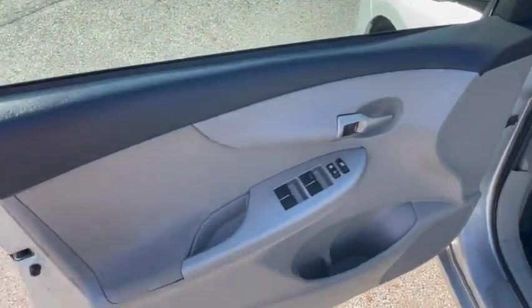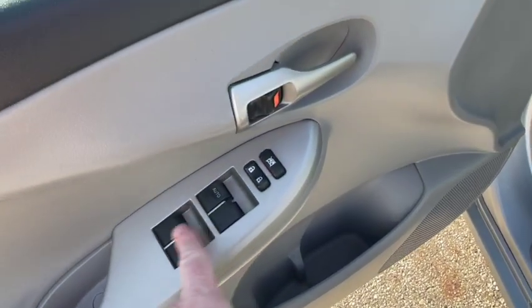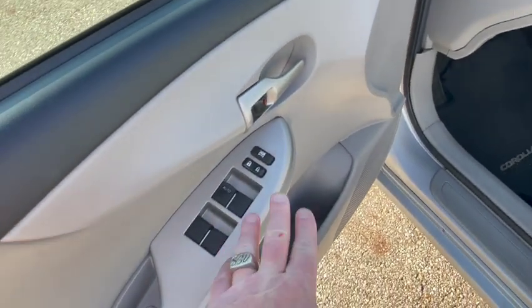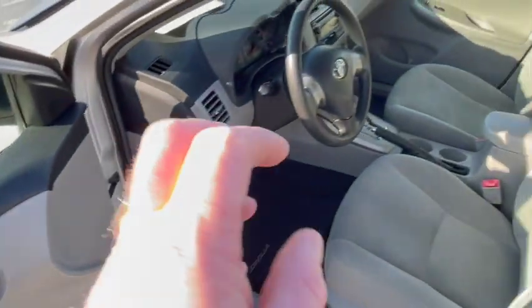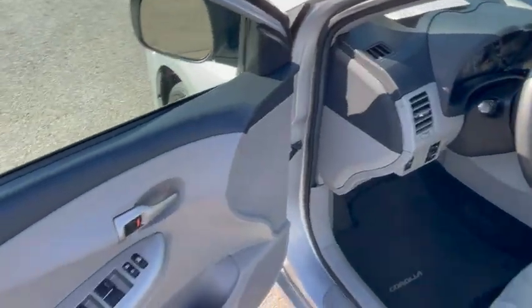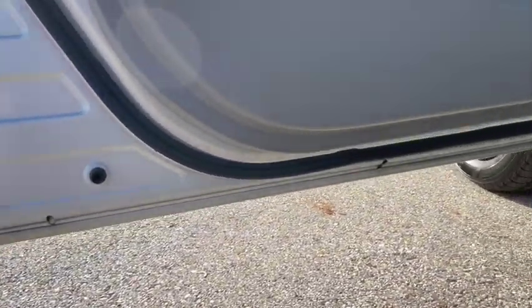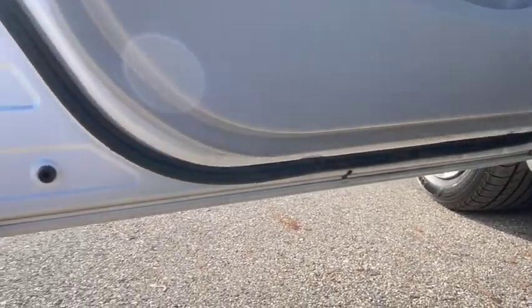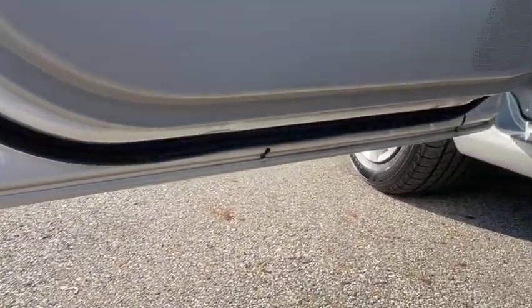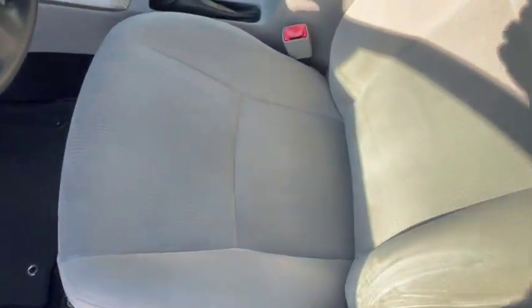Door panels, very nice, very clean, few tiny little scratches on this plastic piece, no big deal. Everything on this car works. All the windows, the locks, the horn, the cruise, the wipers, the washers, the air conditioning, everything works. There's nothing that doesn't work on this car. Air conditioning is actually freezing cold. It was just freezing me out before I started making the video. There's the bottom of the doors, nice and clean. Yes, very nice and very clean.